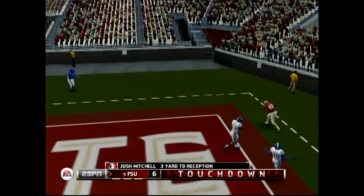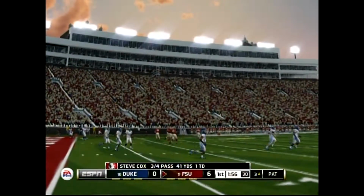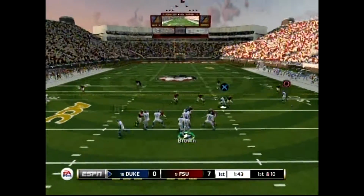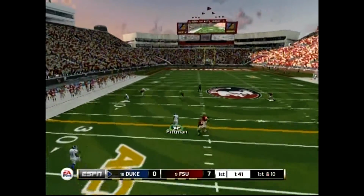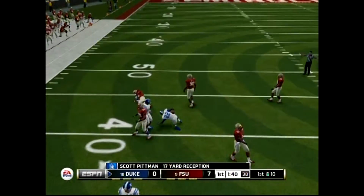Strike, and it's caught for the touchdown. How about the tight end? This guy can play some football. You bet he can. Quick throw, and he's taken down at about the 39-yard line.